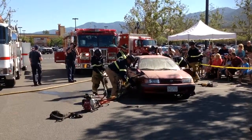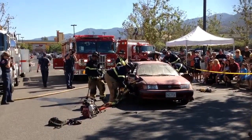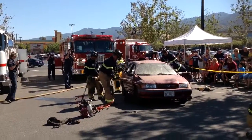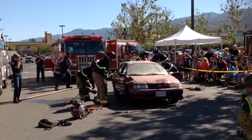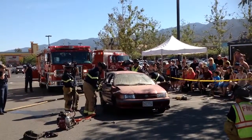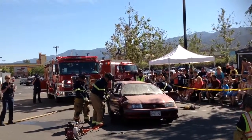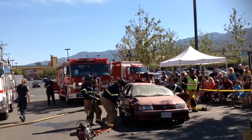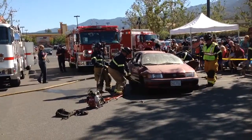Now, during a real accident, your firefighters are going for, you may have heard of the golden hour. That mentality for us just means that we want to get to this patient, get him out, and get him transported as quickly as possible. If they have life-threatening injuries, their chances of survival are better if they make it to the hospital in that golden hour.